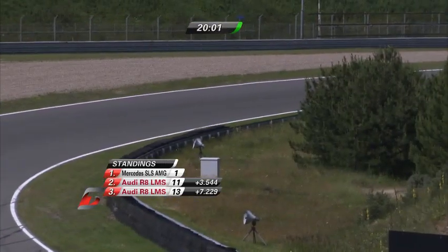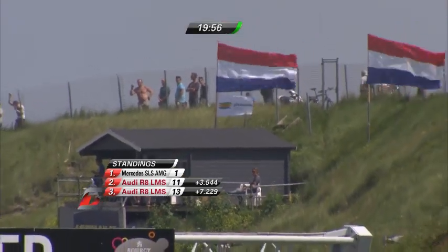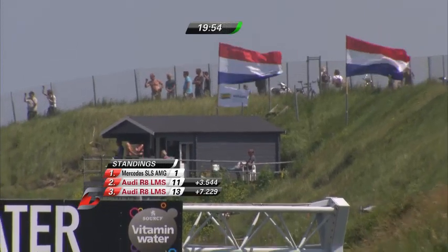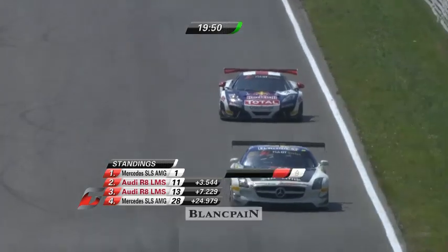Then as they accelerate through the quicker exit of the Arie Luyendyk curve, just that sheer grunt of the Mercedes is pulling it away all the time. So Alvaro Parent's just a sitting duck. He could do nothing about it.